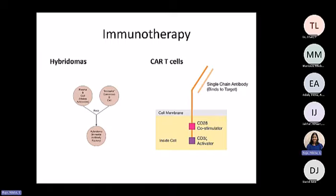Also, there are some cells that are used to treat cancers called CAR T cells. So what are these CAR T cells? These are actually a combination of three different parts. That's based on a Greek mythological figure that has a head of a lion, body of a goat, and, I forget what the third part is, tail of a dragon. Same way, CAR T cells have three different parts.